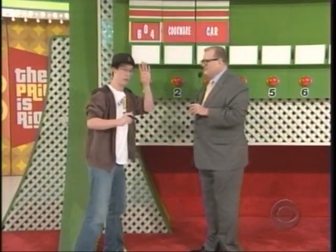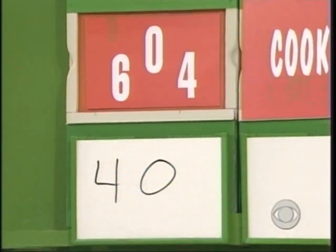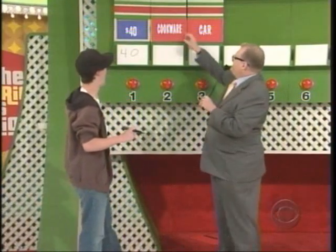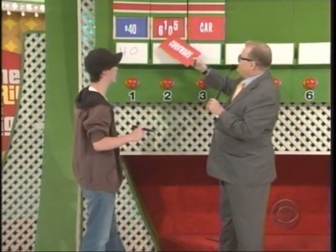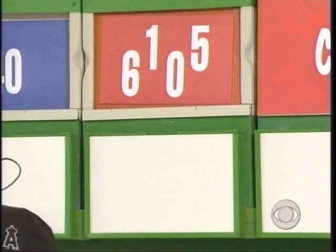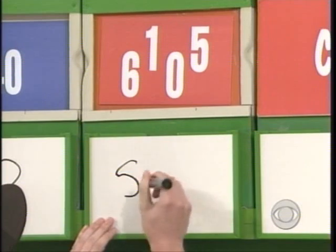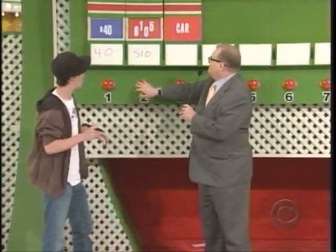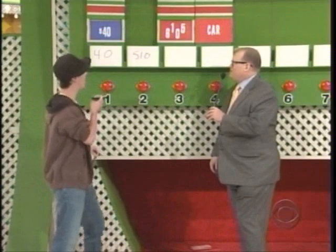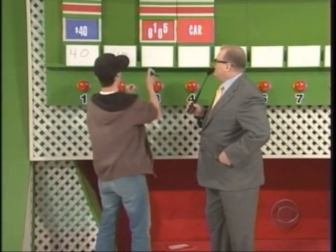Write down two numbers up there. 4-0. That's it, buddy. That is it. 9 more chances to go. Here's that cool cookware. 3 numbers in the price of the cookware. Only 3 numbers. All right. Got all the code down. Here comes the 3 numbers. 5-1-0. No. And the proud member of Local 33 moves it down one. Okay, 3 numbers to go.